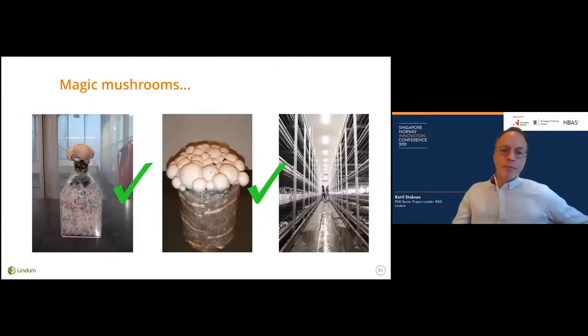Next slide. We've also done a lot of research on growing mushrooms from the waste. And this is planned for also for scaling up. They're not magic mushrooms, but we could call them magic mushrooms from the Magic Factory. Next.